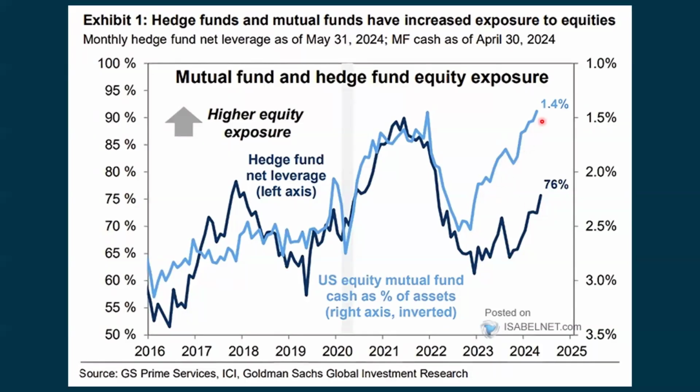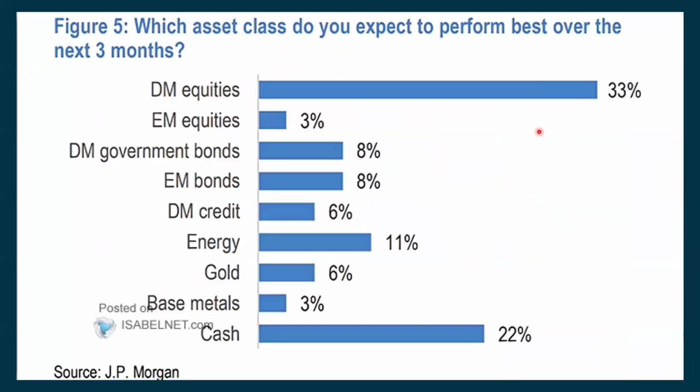Anyway, all right. And then we've seen a 1.4% increase as far as equity mutual funds as a cash percent of assets. And then, which asset class do you expect to perform the best over the next 3 months? This is developed markets. That's the US, that's Western Europe. Where emerging markets, those are other countries, and they see developed markets doing the best. A lot of folks really like to do the emerging markets play. It looked like at the beginning of 2023, not 2024, that was going to be a good thing, but it just kind of fizzled out. It was like the January effect for small caps this past January. That just kind of fizzled out too, where then we have government bonds, emerging market bonds, developed market credit, and then cash.